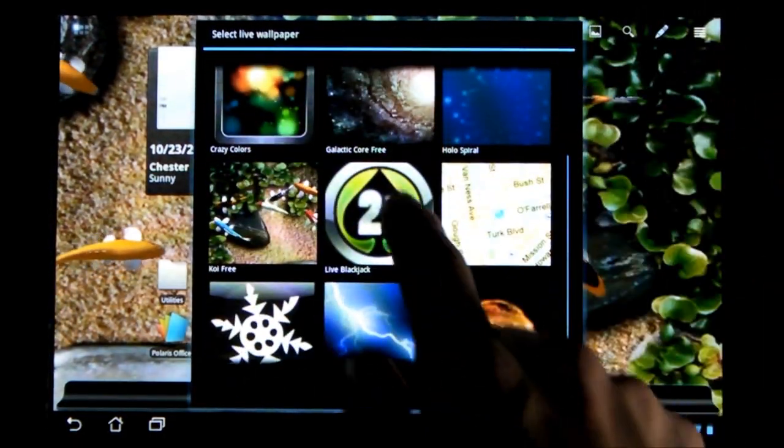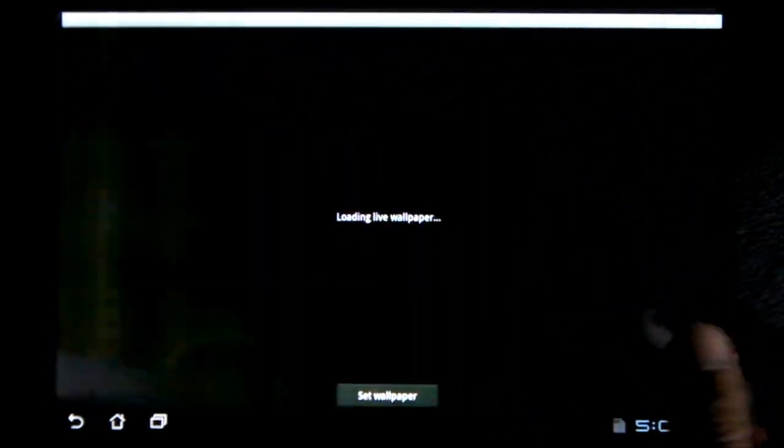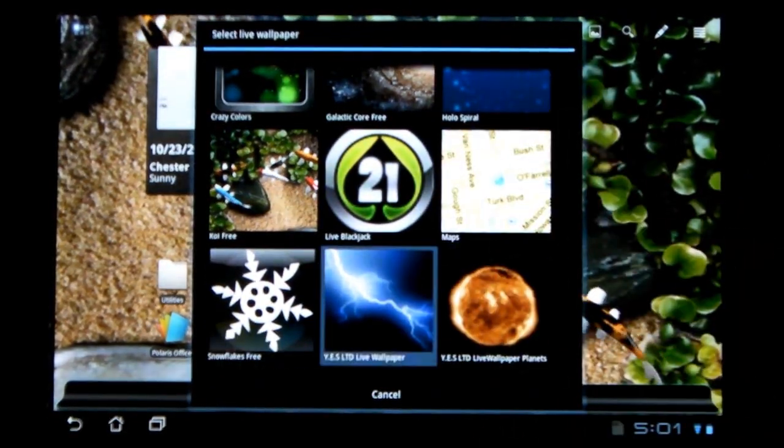Next, that's not actually a live wallpaper. This is an app, and for some reason it has live wallpaper, which is just that, which is kind of strange. I don't know why they put that in.